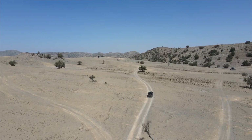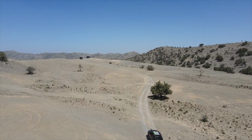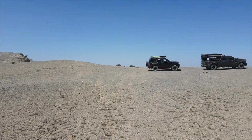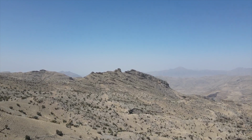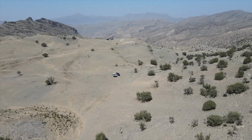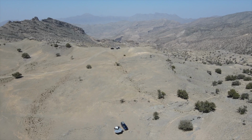So soon we were through with the track and we had arrived at one of the most pristine locations you could camp out on Jabel Akhdar. It's the remotest campsites that are the most worth driving and going through all of that hassle for. This place is just amazing.